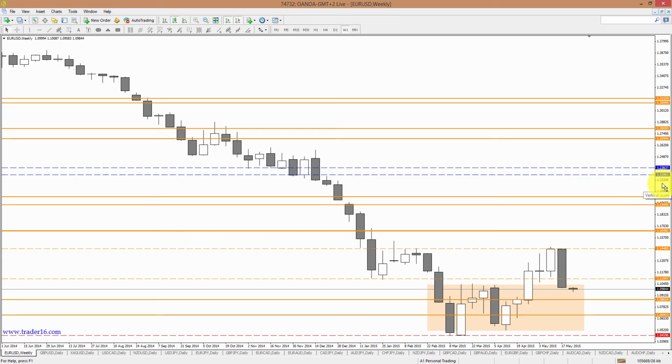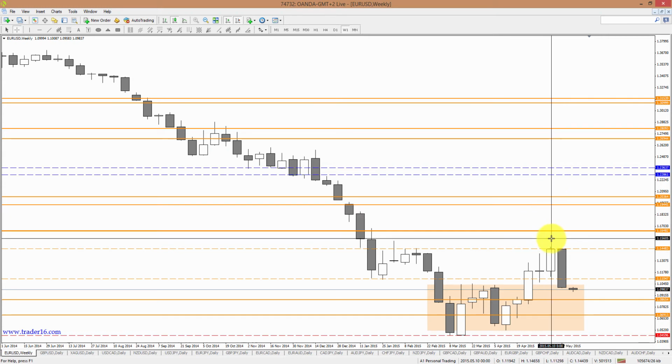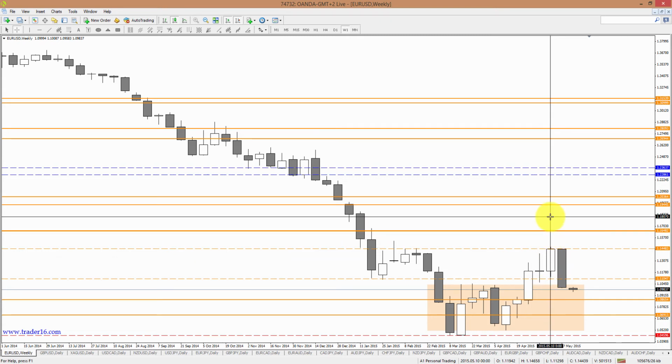on the weekly the euro dollar has given us a bearish engulfing candle. Let's just double check it. Last week's candle, basically this white candle, closed at 1.1443, whereas this one opened at 1.1445. So this is an engulfing candle by a few pips, about 3 pips, which is in most cases what we normally get in the currency markets.